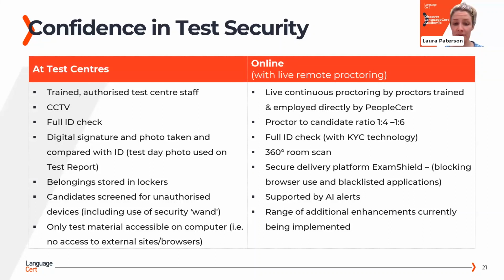But security is never compromised by having these different delivery methods. Security always has to be as good as it can be, no matter what the delivery method. I'm not going to read out here all the different ways we ensure security of our tests, but I do want to pick out a couple just to give you a sense of the rigour with which we ensure our tests are secure.